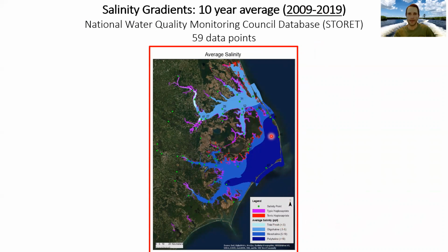And so what you can see here is we have a lot of river systems that are entering the Albemarle to the north. We have the Chowan River, the Roanoke River, the Alligator River, and then various smaller rivers, including the North River from the north here.